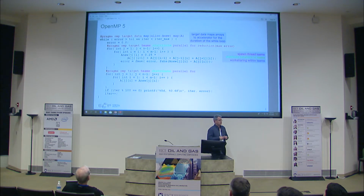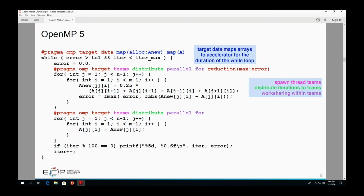So with the OpenMP 5 model, you can offload computation onto accelerators, and you do this principally through just adding some directives to your program. You can tell it that I want to map data onto an accelerator. So the target data construct on the outside says, for the duration of this while loop, we're going to map this array into the accelerator, and we're going to allocate a new array, a new.